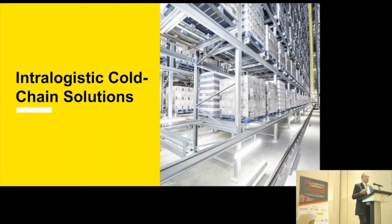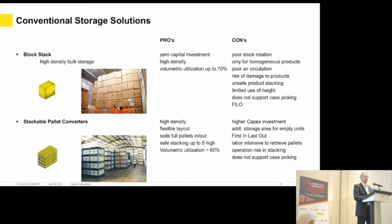So what are the solutions? What are the typical solutions that we find in automated or in a warehouse in general? The simplest, the easiest, the cheapest approach is still the conventional block stack, which you will find in a lot of operations, and which still has a place, provided that the requirement allows to implement this kind of, let's call it technology.